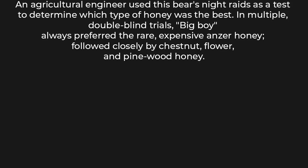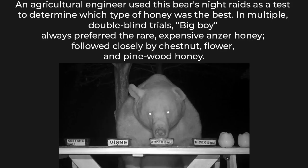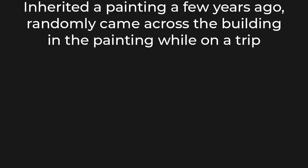An agricultural engineer used this bear's night raids as a test to determine which type of honey was the best. In multiple double-blind trials, Big Boy always preferred the rare, expensive Anza honey, followed closely by chestnut, flower, and pinewood honey. Picture of a single atom wins science photo contest. Inherited a painting a few years ago, randomly came across the building in the painting while on a trip.